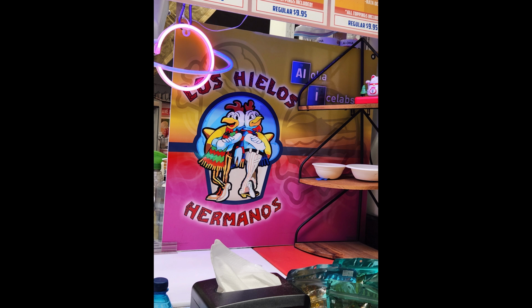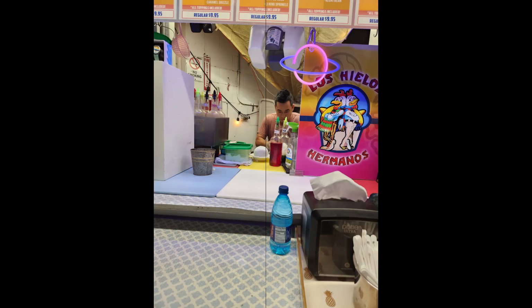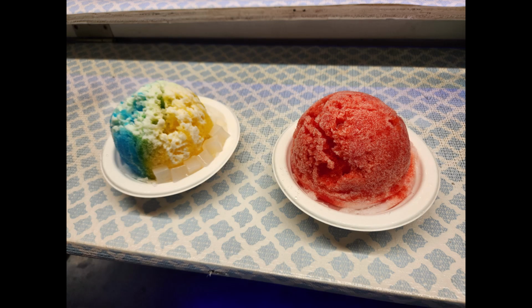Then, of course, we had to find the Hawaiian famous shave ice, not shaved, shave ice. It was delicious. They had all kinds of flavors at this little stand, but it was well worth the little trek we had to make to find this little stand. But you gotta have shave ice when you're in Hawaii.